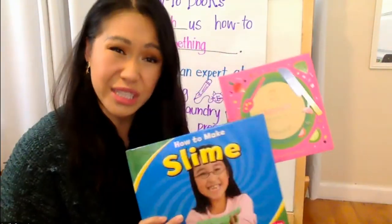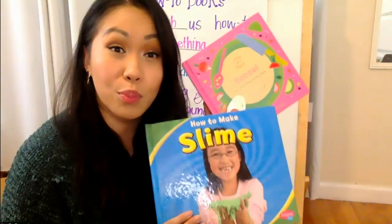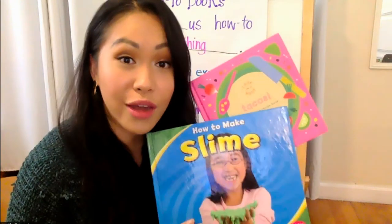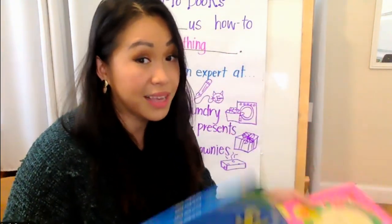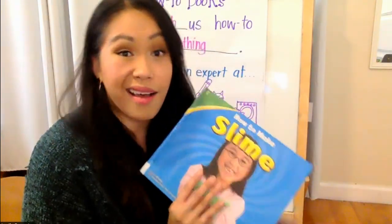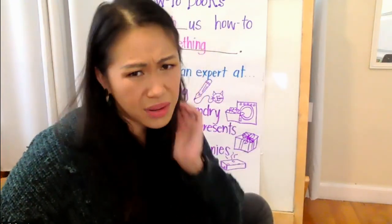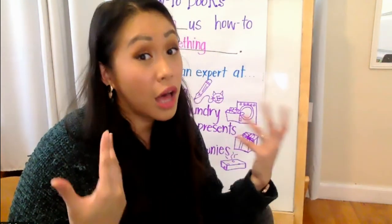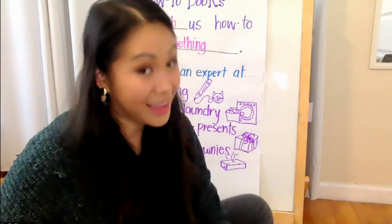These are called mentor texts. Can you guys say mentor texts? And mentor texts are books that you use to learn how to write. Yeah. So when you're stuck, don't worry, because what you can do is look at these type of books and see what do they have that I can copy or try out. Okay? Because when you're learning how to write, it's okay to copy another expert so that you can learn how to do it. Yeah, exactly.